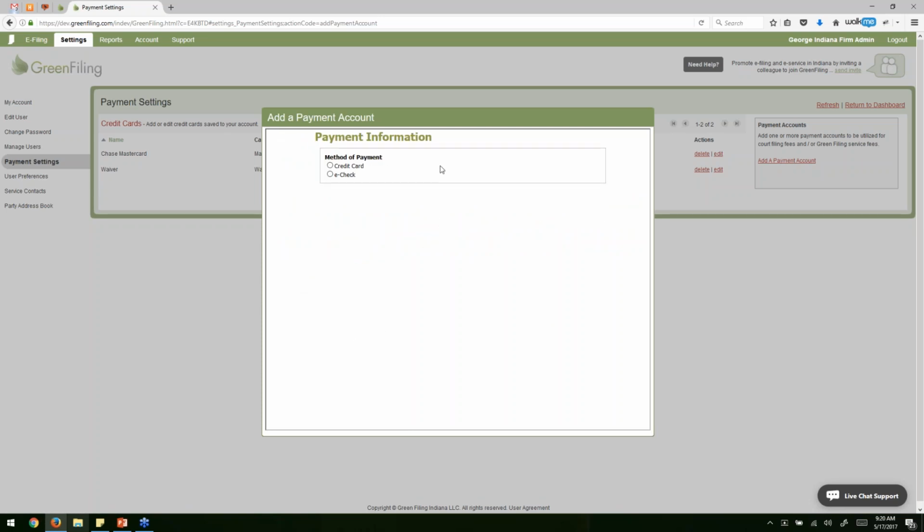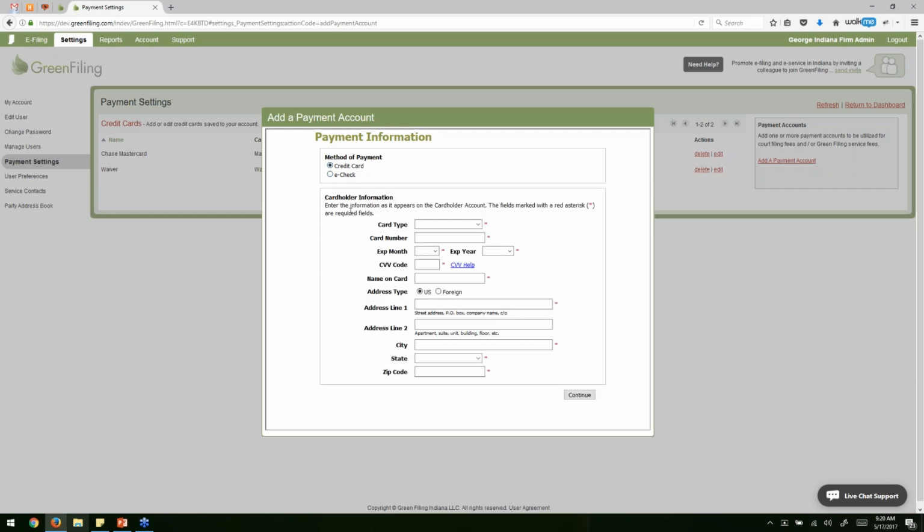We are actually in the test system right now. So when you get here, you're seeing an option of credit card or e-check. In the live system, the courts currently only allow credit cards, but we do expect maybe at some time in the future they will allow e-checks as well. So I think that's why they've got it set up in the test system so they can test that out. For our purposes though, we're just going to go ahead and select credit card.